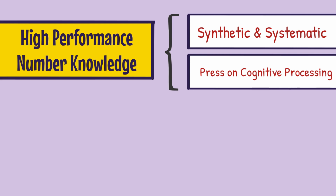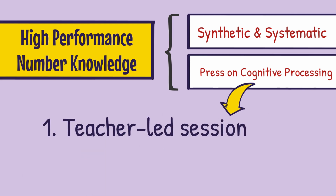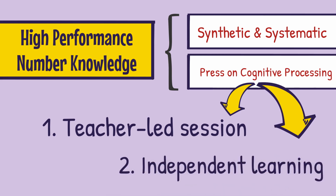This constant press should itself happen in 2 channels. The first is a daily teacher-led number knowledge session. Some schools have this daily session allocated, but haven't yet maximised the return for the investment of time. And that's because the number knowledge program that they're using isn't a specific number knowledge program at all. The second channel for this press on cognitive processing happens in independent learning. Now this is quite hard to get to.